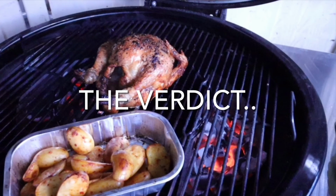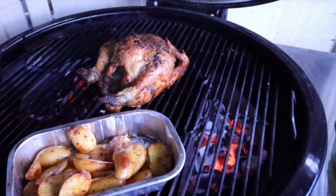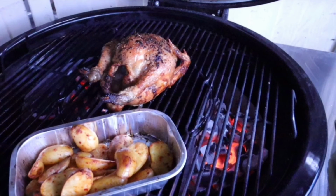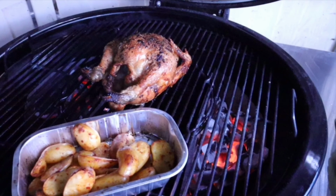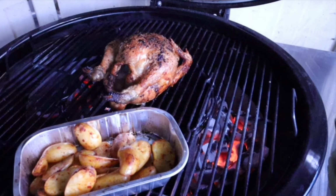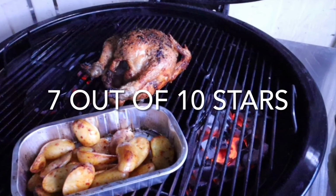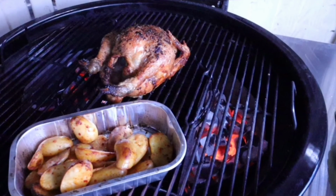Well, we thought the chicken was succulent, juicy and very meaty, and pretty good overall. Whether we'd pay the full price, as this was a reduced one, it was very nice. Whether we'd pay £20 next time, I don't know, but we're going to give it a fair score, we think, of 7 out of 10 stars for being very, very tasty and, as I say, juicy.